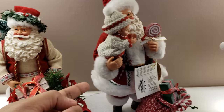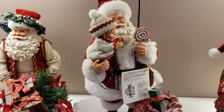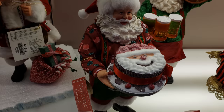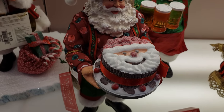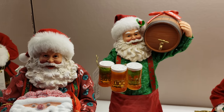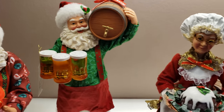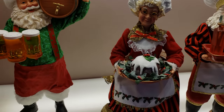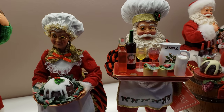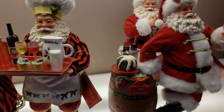Oh, look. He's holding a baby. $72. Is he taking the candy from the baby or giving it to him? Oh, look at that cake. Oh, wow. That's cute. Look at the German one. Oh, my gosh. How much is that? $58. $58? Yeah. We got Mrs. Claus and her bundt cake. Oh, man. Someone stole a drink from Santa. Oh, no. He's missing a cocktail. And oh, he took it.